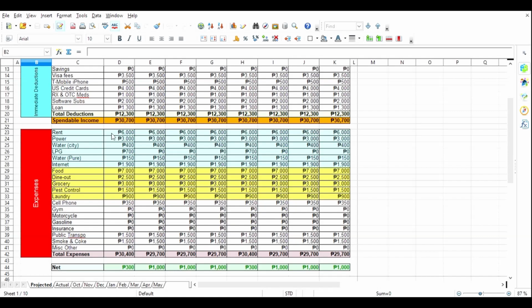Our power, it's around 3,000. Sometimes it's usually less than that. Our water, 400. Our propane. Thing with our propane, we got a propane tank back in March, beginning of March when we first moved in. And now, here it is, the middle of October. That propane tank is now finally starting to run out of its juice. We're going to have to get it refilled this month.